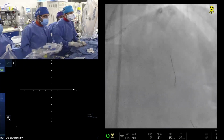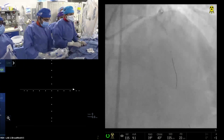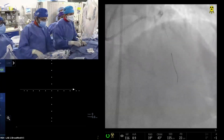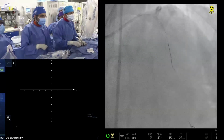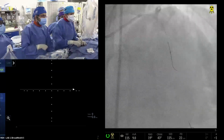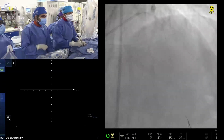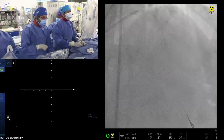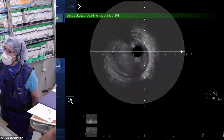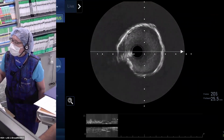Just for the audience, the wire that we're using is the RotaDrive wire. Yeah, RotaDrive Floppy. Usually we use the floppy unless it's ISR or a tortuous vessel, as you know, where the extra support is needed, particularly for an ostial lesion or very distal lesion, and many times in ISR. And so it was a floppy. Maybe starting with the RotaDrive extra support might have been better. Now flush it here. Okay, you have to flush a little bit. Yes, I did.